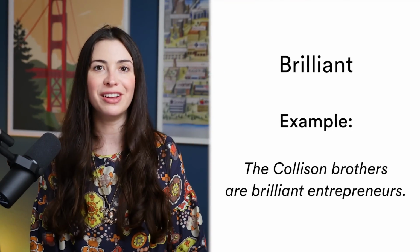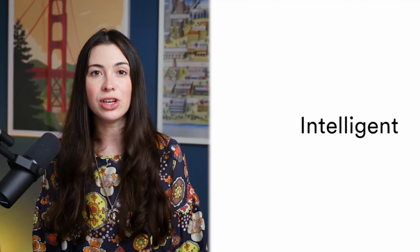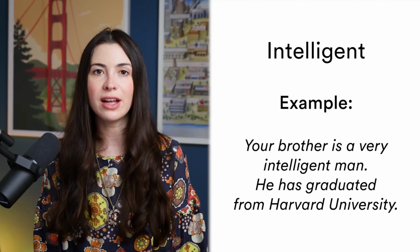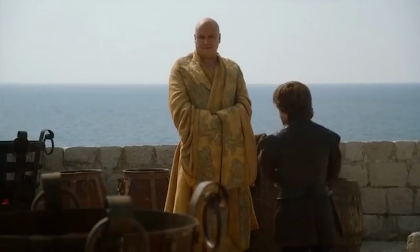The Collison brothers are brilliant entrepreneurs. They started a company called Stripe, which is a payment processor. Brilliant. Or intelligent. Your brother is a very intelligent man. He graduated from Harvard University. You're an intelligent man. Instead of saying very important, you can say crucial.